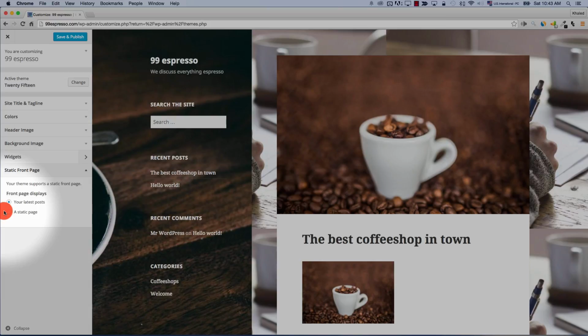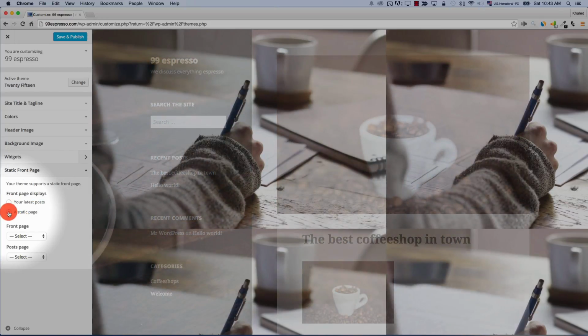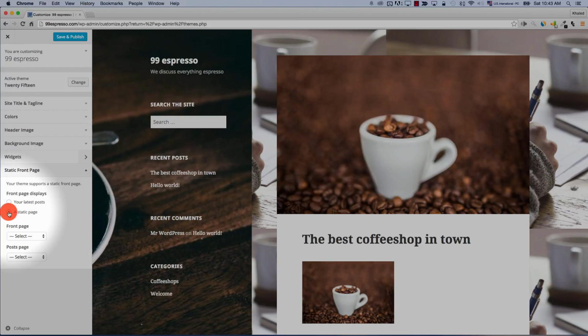And this is usually suitable for blogs. So if you're running a blog, you do want people to see your latest post first. Then you can choose a static page. So maybe you're running a company website and you don't want people to see posts whenever they visit your site. You want to show them a welcoming message and maybe some information about your products. That's where you will create that page, and here you can choose that particular page to be the first thing displayed to your site's visitors.